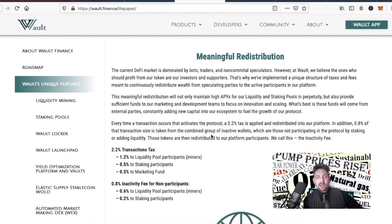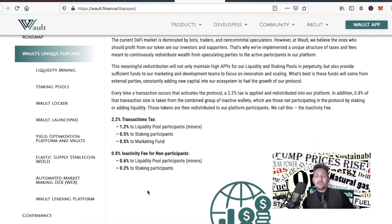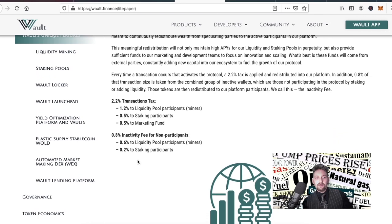Every time a transaction occurs that activates the protocol, a 2.2% tax is applied and redistributed into our platform. In addition, 0.8% of that transaction size is taken from the combined group of inactive wallets, which are not participating in the protocol. So the 2.2% tax, which goes for all transactions on Wault, would be: 1.2% goes to liquidity pool participants or miners, 0.5% goes to anyone staking, and 0.5% goes for their own marketing. And the 0.8% inactivity fee, 0.6% will go to participants, and 0.2% will go to stakers. So all of the inactivity fee will go to people using Wault in their protocol, in their dApp.